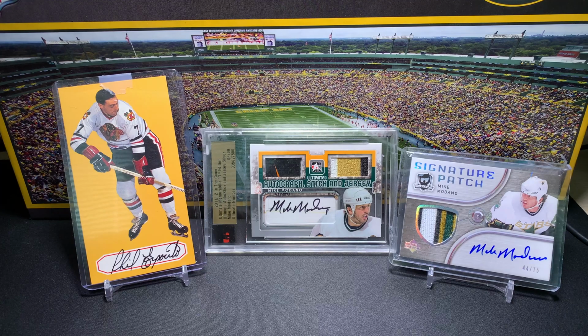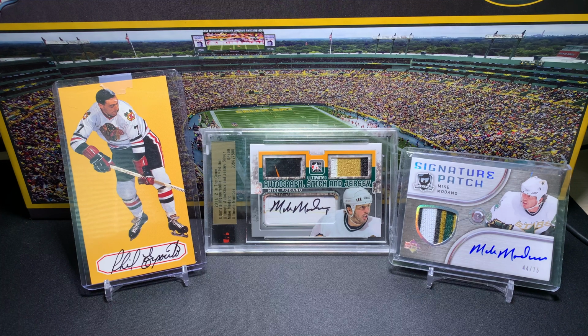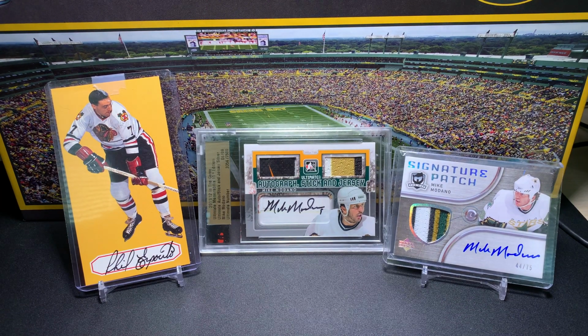Now, where that leaves us at this point with the Modano collection is I'm at 1,338 Modano cards with 117 autographs, obviously 2 of them during this mail day here, and 192 memorabilia cards. The last 2 of them being on the screen here that you're checking out. The Phil Esposito doesn't count towards that, obviously, but it is another chip in the 700 Goal Scorers Club. Pretty good mail day. I can't complain. I'm quite happy with it.